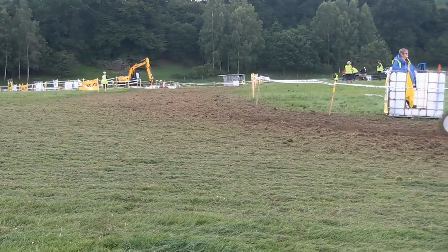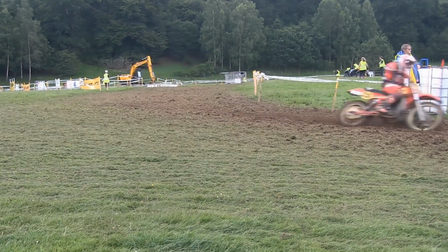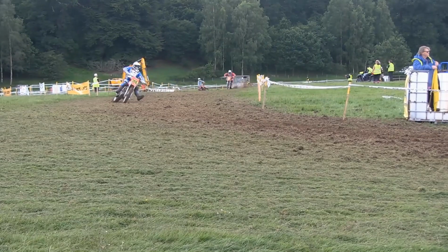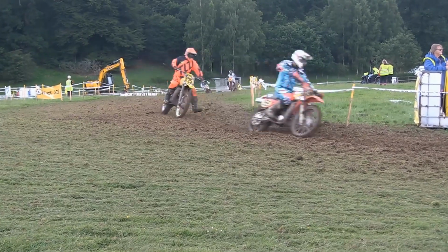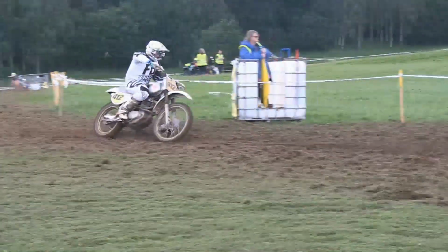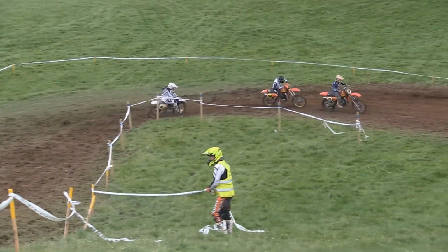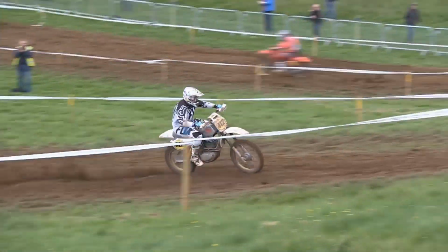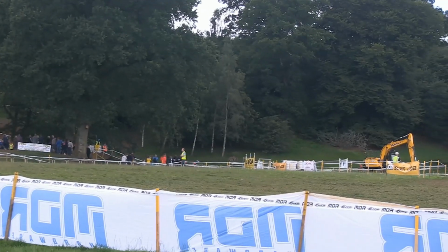Now, the previous Twinshock under 50s class races were won by Gavin Robertson, but it looks like there's no sign of Gavin in the front runners of this particular race. He's maybe had a bad start, but certainly no sign of Gavin Robertson in the front runners. Number 412 going through there, that's Dominic Bratt on the big XR 500 Honda bike. Quite a popular choice of engine for this kind of Twinshock racing.